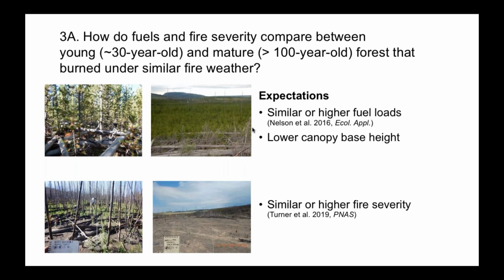In comparing young versus mature forest, we only focused on the young 30-year-old forest and compared that to over 100-year-old mature forest. This was because the reburns in the 16-year-old forest were either relatively small in area or occurred mostly in a different forest type than our focal subalpine lodgepole pine dominated forest.